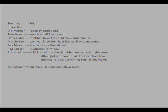The summary in brief. The characters. Dick Vickman. Dead by pinch point. Tom Keller. Now his friend, left without his buddy. Harry Clueless. Mystified how Dick could make such a mistake. Murphy Law. Well, you know him. He is first in all accident scenes.